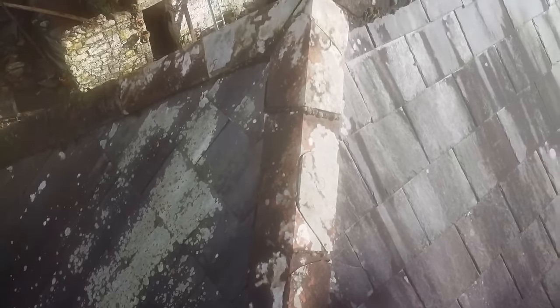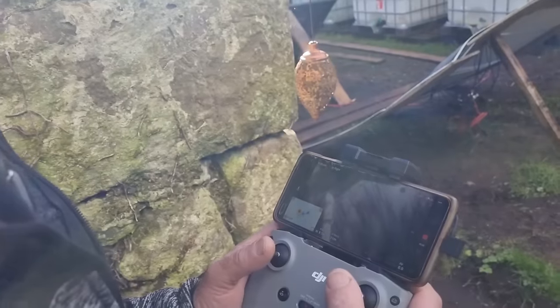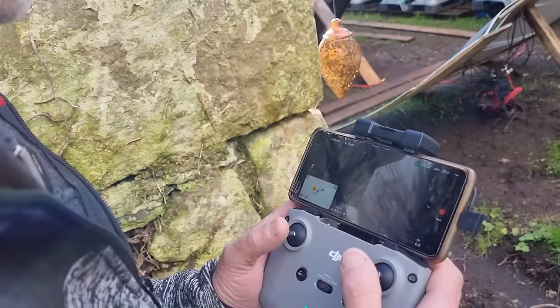Yeah, they're all cracked. But there's no water coming through on that side at the moment. No, but they obviously need replacing eventually. Maybe we can slap some cement on those. What we're looking at doing at the moment isn't permanent. We just want to do something this side of winter, to get us through to spring.